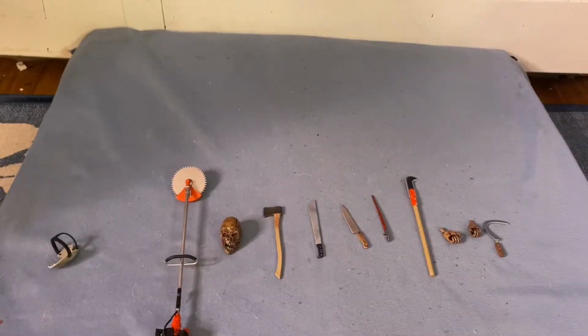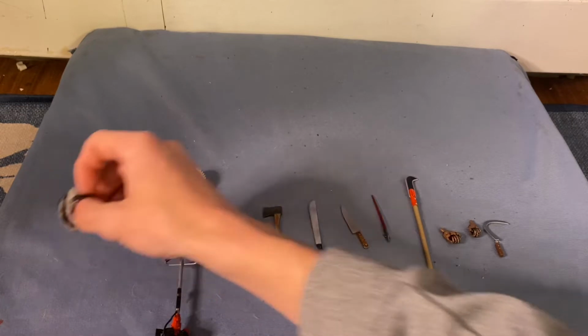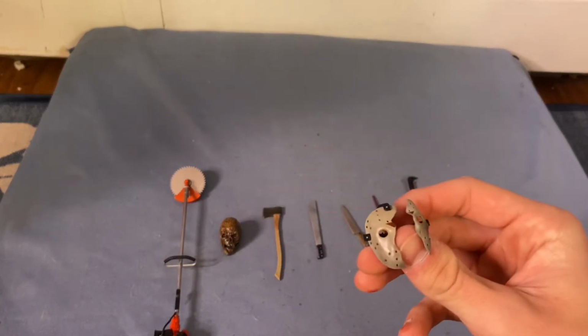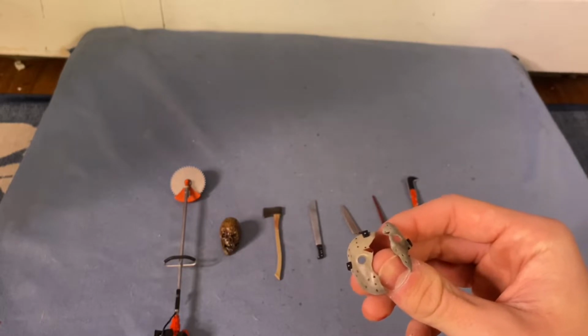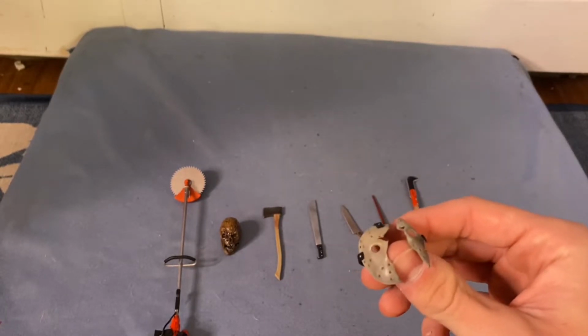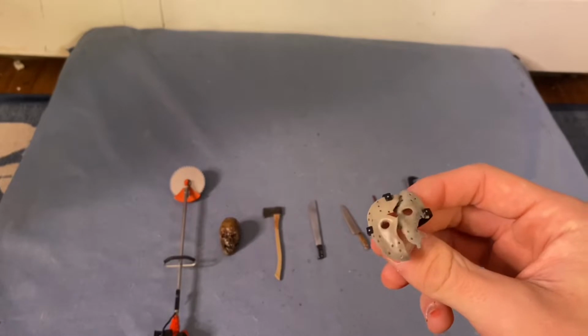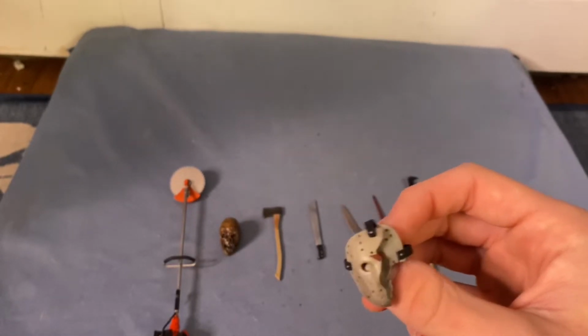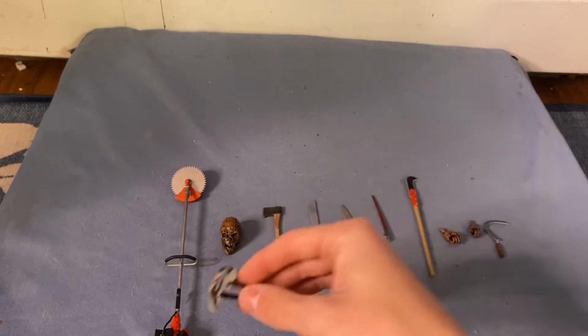Let's start out with the accessories of the big lad. I guess we'll go from left to right. First, right here, we got this alternate mask, which I think is sick. It's from the scene in the movie where his mask rips open and tears off, and you get that awesome reveal of his look underneath. I think this is a really cool inclusion. I think it looks really nice, and it's definitely one of the cooler of these accessories.